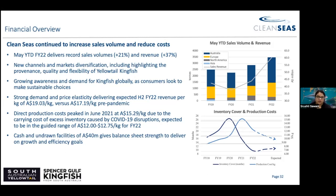The product price has also increased, which was, I think, 17, 19 per kilo pre-pandemic. Now it's like 19.03 per kilo. So that made a big difference in the company. And it says that the cash and unwithdrawn facilities of 40 million Australian dollars gives a balance sheet strength to deliver the growth and efficiency goals. So far it's been a good year for Clean Seas, and hopefully it keeps going.